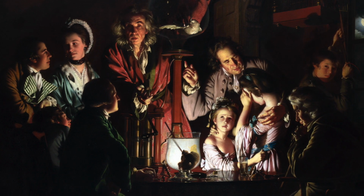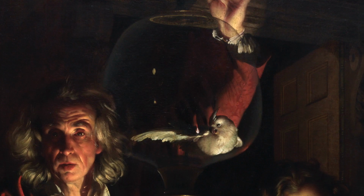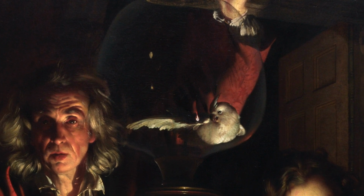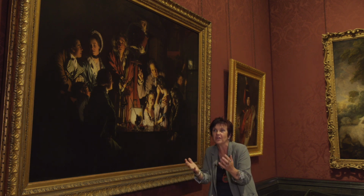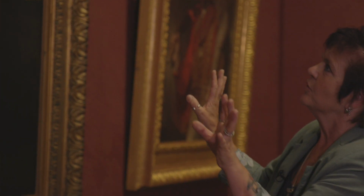And this is them finding out that if you take air out of a sphere or a bowl, whatever is in that can't breathe. He's put a bird in the vase. What used to happen was the family would be there and a scientist would come and visit your house and put on this experiment to show you what the latest things were happening. This is the age of enlightenment. Let's have a look what's going on.